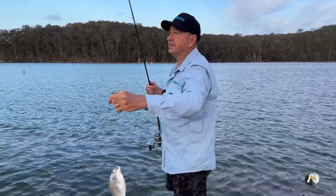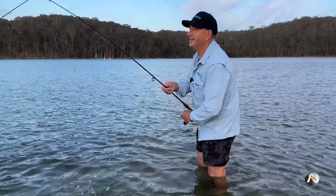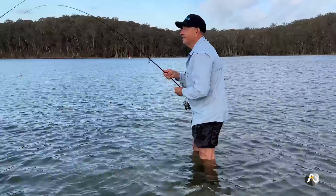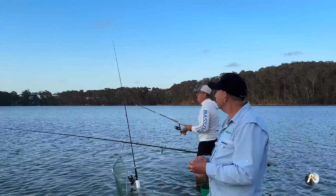But really, this rod has had 3 casts and 3 fish. It's amazing. I can't complain about that. Beautiful. It was bending then. Something was having a go. It didn't fully take it.